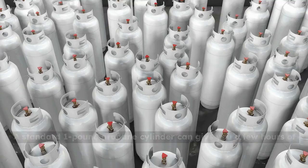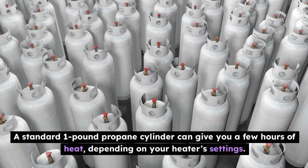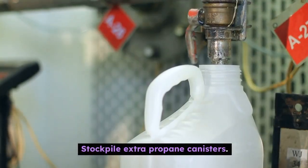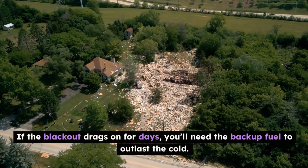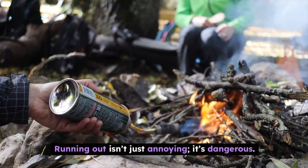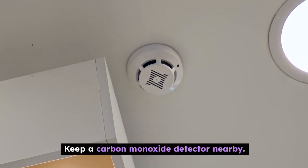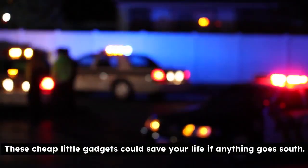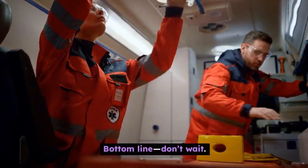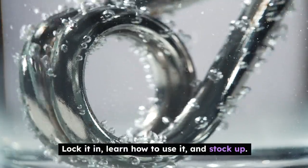Fuel up, literally. A standard 1-pound propane cylinder can give you a few hours of heat, depending on your heater's settings. But don't settle for a few hours. Stockpile extra propane canisters. If the blackout drags on for days, you'll need the backup fuel to outlast the cold. Running out isn't just annoying, it's dangerous. And for a side of peace of mind, keep a carbon monoxide detector nearby. These cheap little gadgets could save your life if anything goes south. Bottom line, don't wait. A portable propane heater is essential. Lock it in, learn how to use it, and stock up.